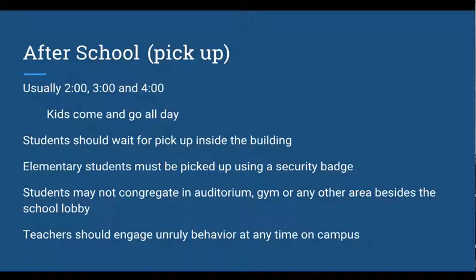And then while school is out, students may not congregate in the auditorium, the gym, or any other area besides the school lobby. And then teachers should engage unruly behavior at any time on campus. Even if you're walking out to your car and you see students wrestling, fighting, swinging a backpack around, sticking a fork in an electrical outlet, I don't know what it is, please feel free to engage that behavior and ask them to stop. And if you are an adult watching this video, they should obey you and they should stop. And if you have another issue with that, please just escort them in, just talk to Mr. Hay or Mr. Henry, and they will very nicely talk to them about maybe their unsafe behavior and ask them to change that behavior.